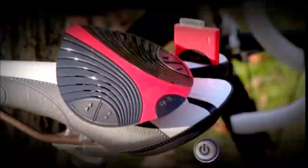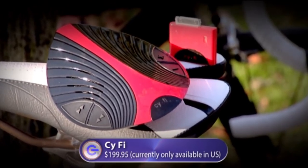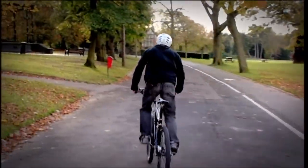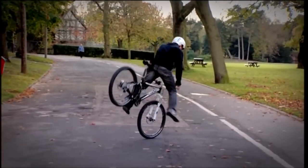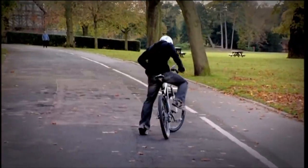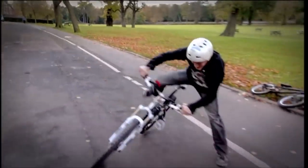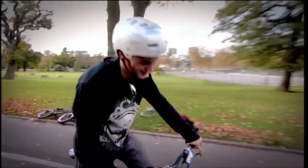You've got your iPod headphones on, OK? They get caught on a twig. You garrot yourself. Unless, of course, you've got the sci-fi. This is the world's first bike-mountable speaker system, and DJ's here to bust some moves and show you how it works. It communicates wirelessly, the speaker on the handlebars, with this device, an iPod, or your phone, your iPhone, whatever it may be. You get the general idea, it communicates wirelessly with the device on the handlebars.